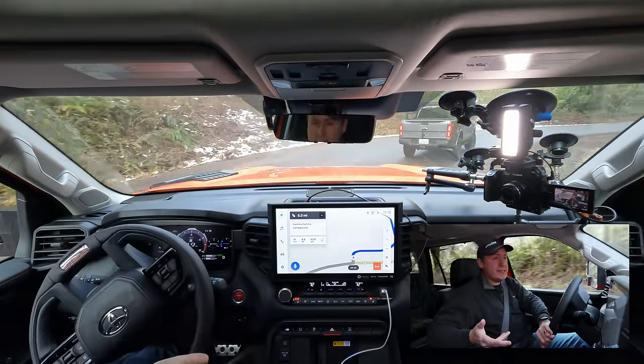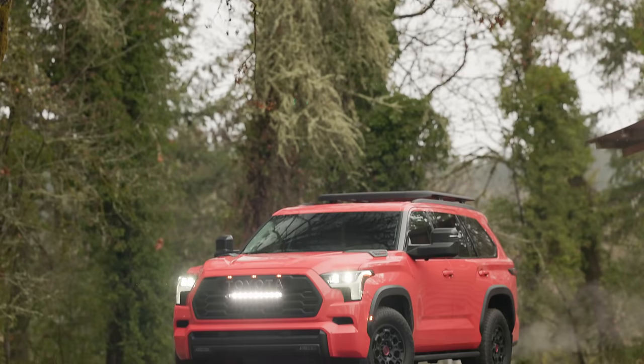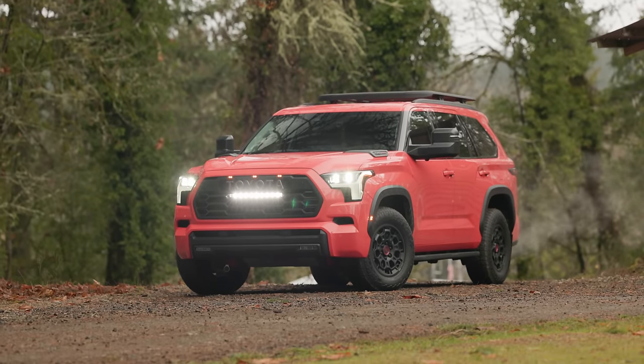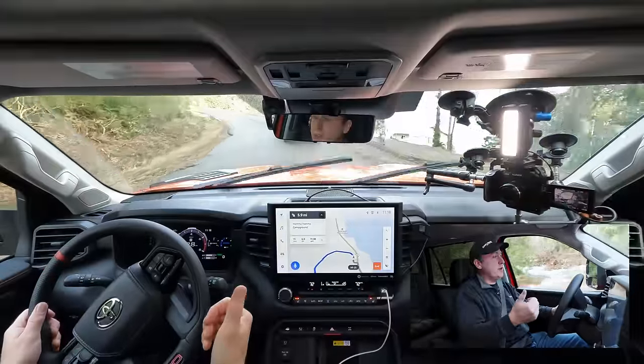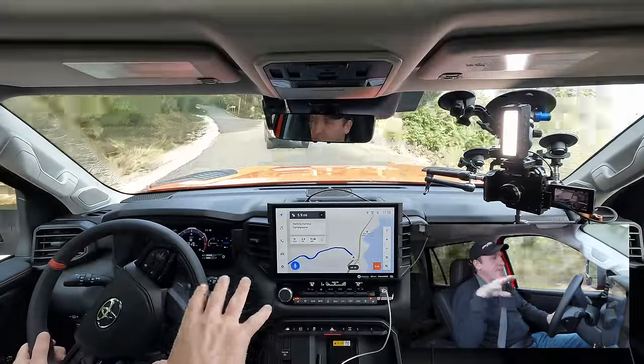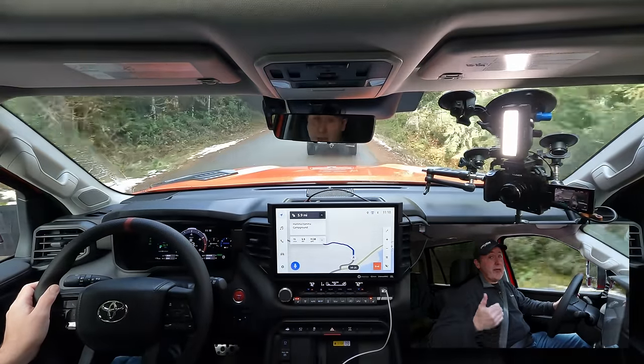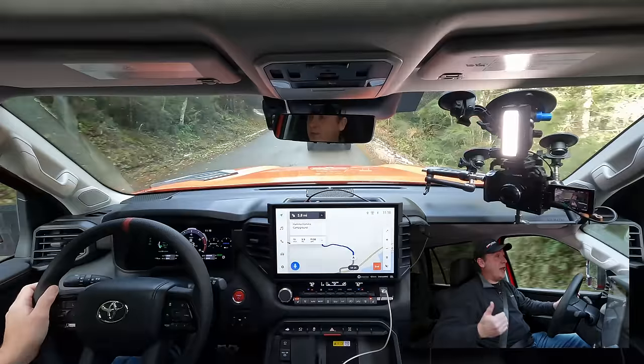Also, you can only get this as a hybrid, which means it's expensive. There's no cheap version of the Sequoia. I would love a non-hybrid two-row version of this. I'd probably buy one of those. But as for me, this vehicle as it's configured, it's just not something I would ever own because, dude, this is over 80 grand. That's a lot of money.